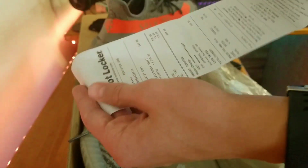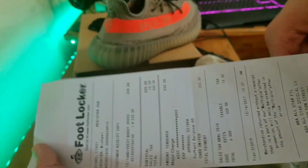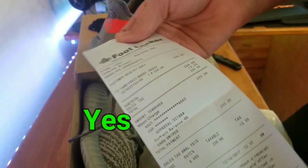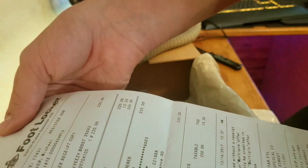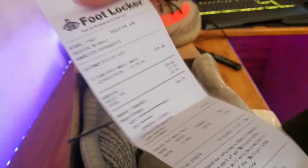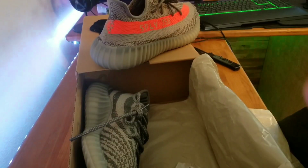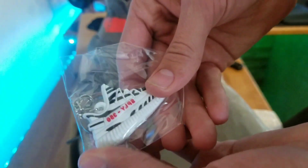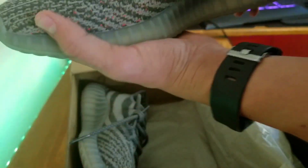So we got a little receipt from Foot Locker. Can you even get Yeezys at Foot Locker? I don't know. $233. It doesn't even feel like a real receipt, it just feels like normal paper, so that's kind of stupid. You got an epic Yeezy keychain. These are big, first of all. I mean, Yeezys are big.